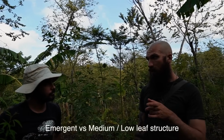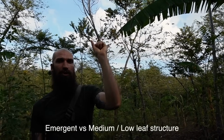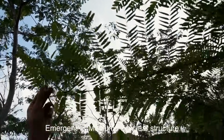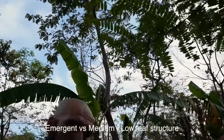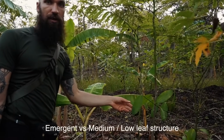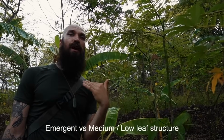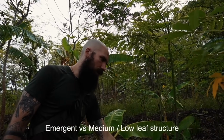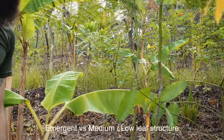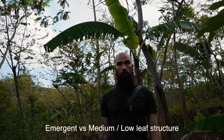And another interesting thing about that is a lot of these emergent trees, the top layer, if you look at the actual shape of the leaves, they're like this. They're small leaves. Whereas in the understory you start to have these broader leaves which would cast more shade. And so those emergent layers are really providing that dappled sunlight, but not oppressive shade. Whereas this is going to be, as it gets bigger and bigger, it will provide larger and deeper shade. Super cool.